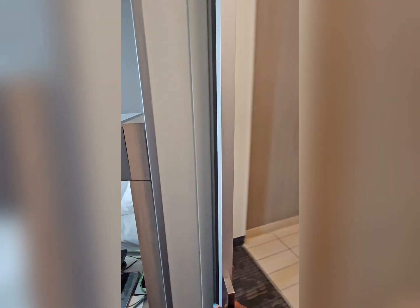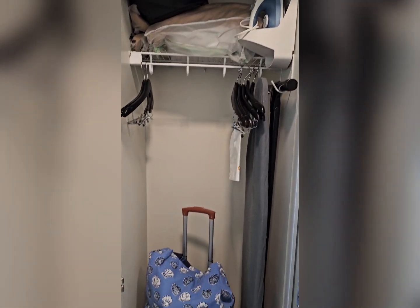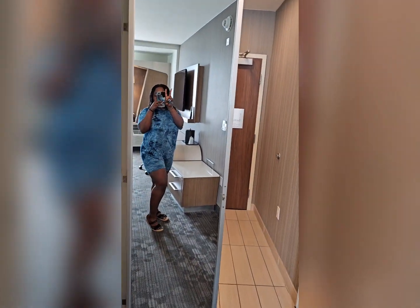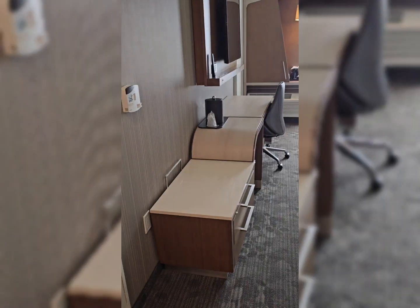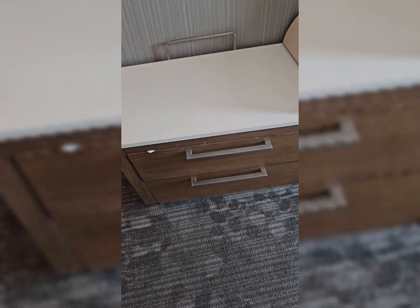This closet has a 2-sided mirror, and I was totally obsessed with it. Plus, it had an iron instead of a steamer, which I actually prefer. This is where you control the AC. It can get a bit cold in the room, so you might want to use that.